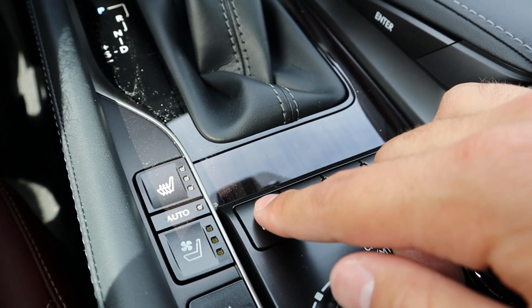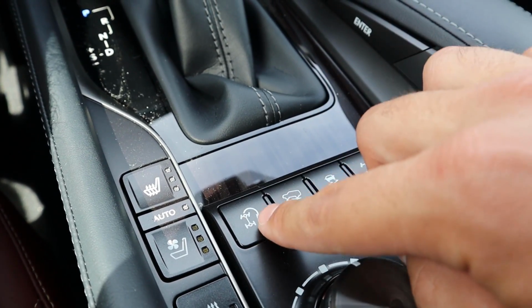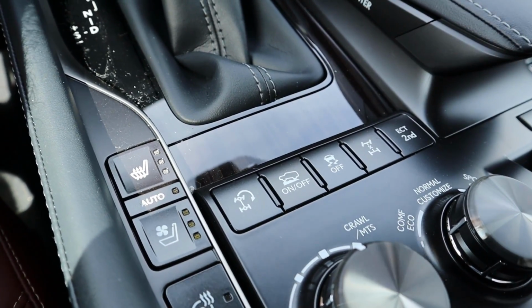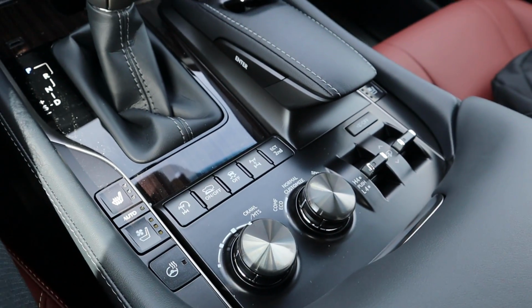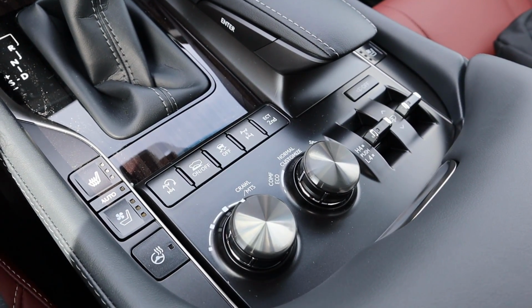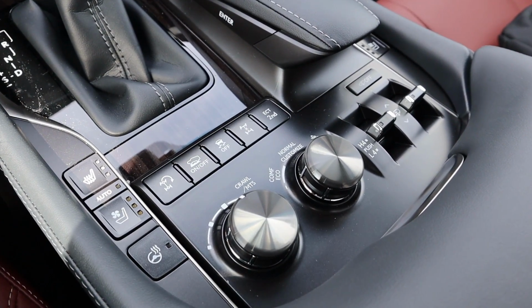And then this is like your turn assist button for the off-road, so it uses like the cameras and the sensors so that you don't like hit into something, which is definitely a nice feature. So just like the Land Cruiser, this is fully set up for the off-road. I mean, this thing would just destroy at Moab.